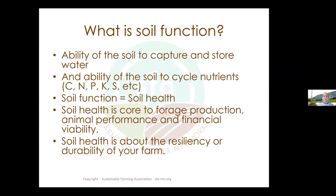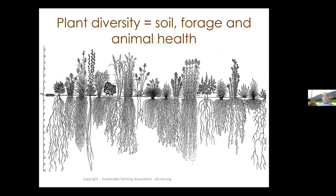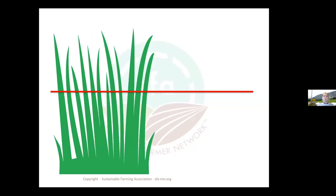Both work, but really it's about making your farm in it for the long haul. Diversity really drives this, and the benefits from diversity are not linear, they're exponential, and we drive this diversity by having a diversity of plants out there that build soil, forage, and animal health and even financial health into our systems. It's absolutely huge. We could spend an hour on that, we just don't have time right now.